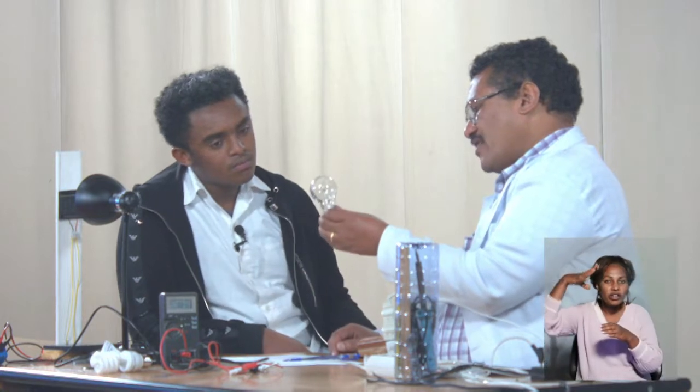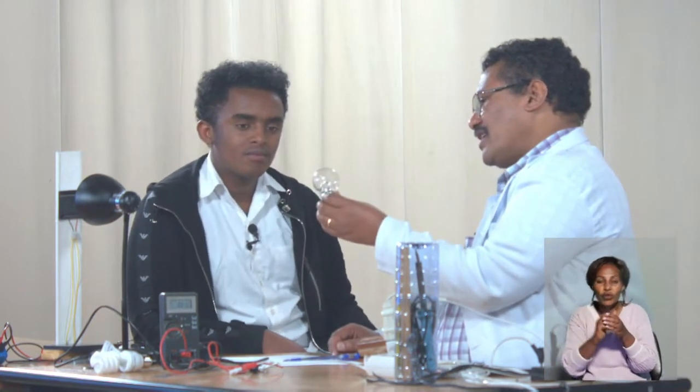Therefore, the mechanism by which light is emitted in this kind of bulb is incandescence. Incandescence is the conversion of thermal energy, heat, into light at high temperatures. This is how light is generated by incandescent lamps. Do you have this kind of bulb at home? Okay. Let's see the next type of lamps.